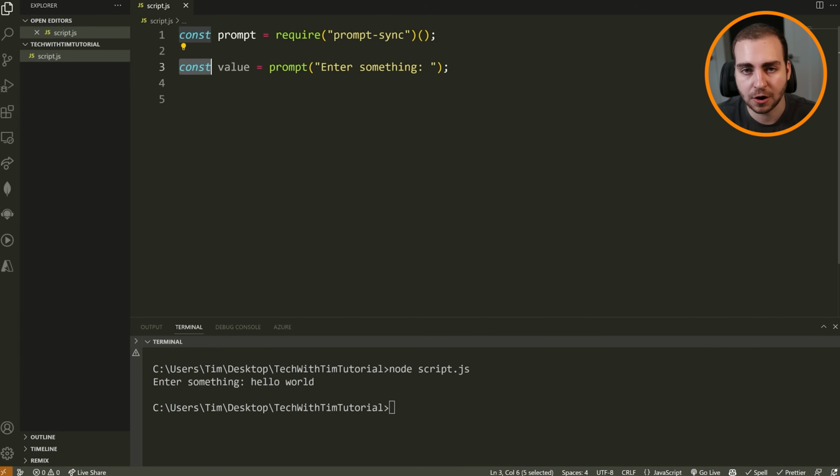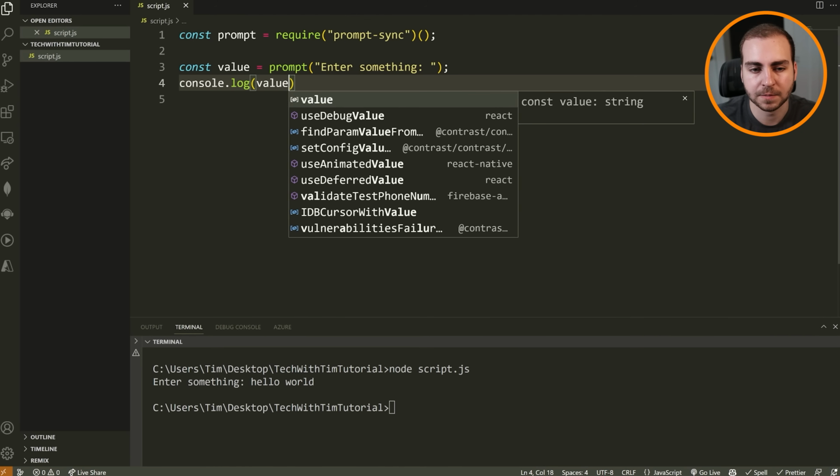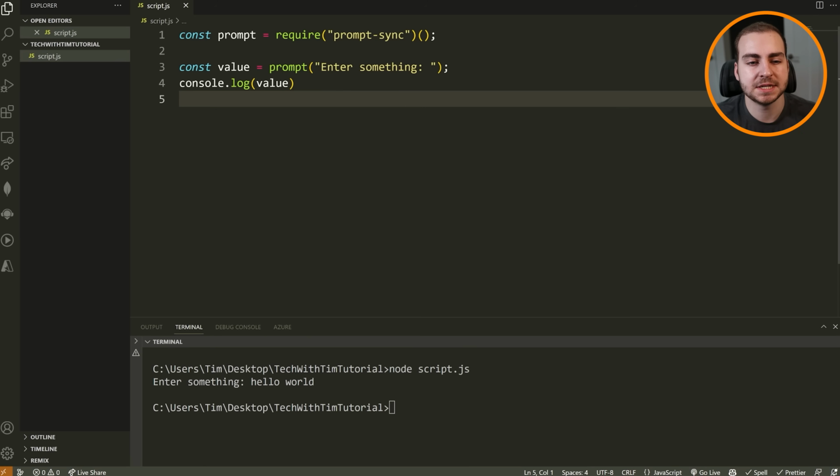We've made this a constant. Now a constant is a variable whose value cannot change, and we're saying that's equal to this function, which gives us some type of string. So what I'm going to do now is type console.log(value). And what this is going to do is print out or log to our console, which is really our terminal, the value that we typed in.